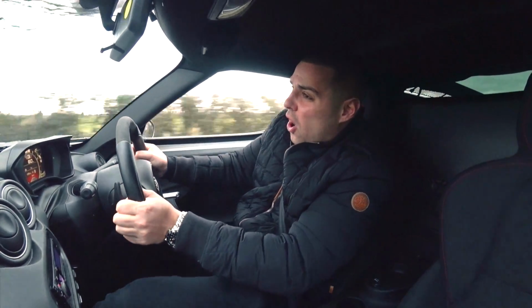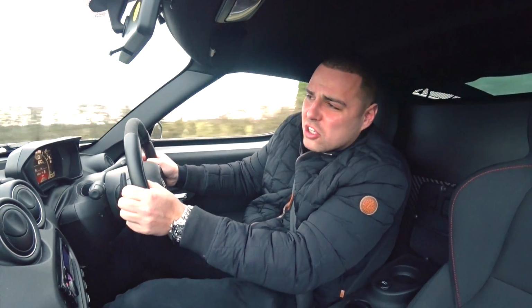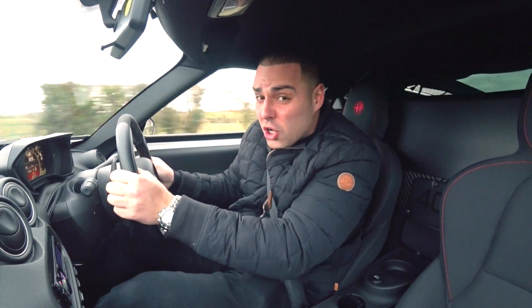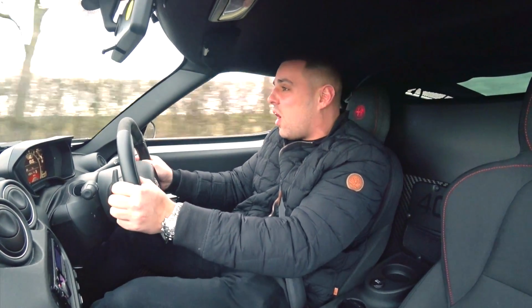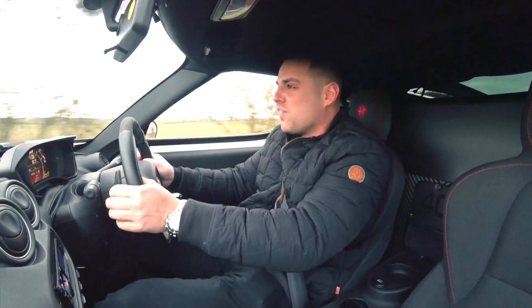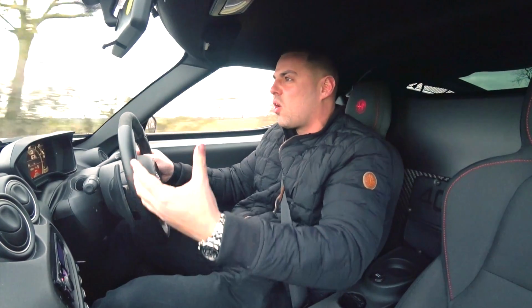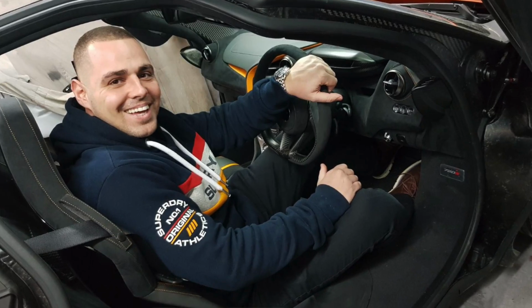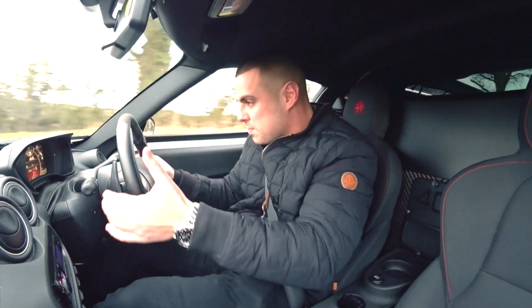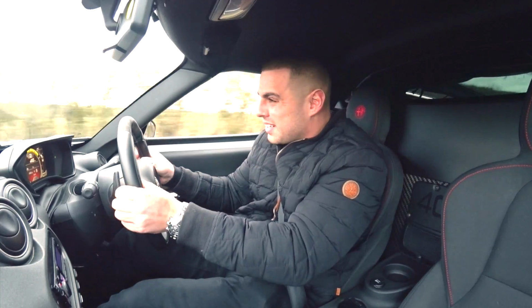The things I want to highlight with this car, the reason why I wanted to do the video, is the fact that it is super lightweight. I've not driven a car that is made of carbon fibre before. Like, when you think of carbon fibre, you think of a high-end race car or a supercar or a McLaren or something like that. I lifted up the carpet on this car this morning, and it is carbon fibre on the floor. Now, that is special.